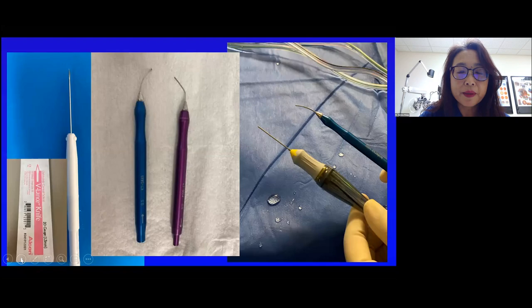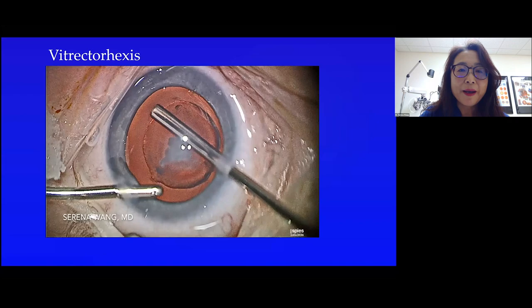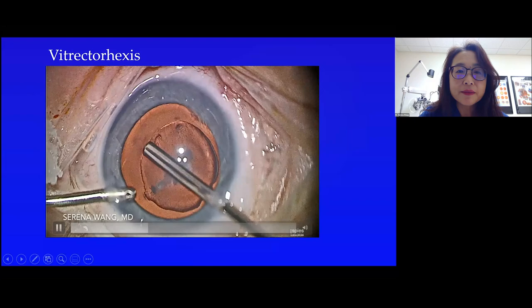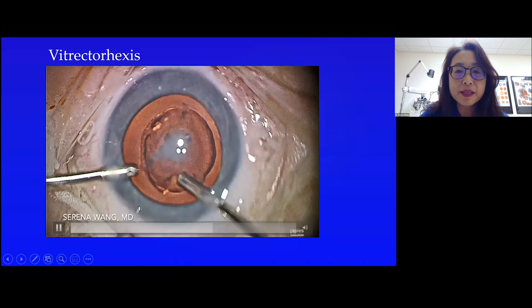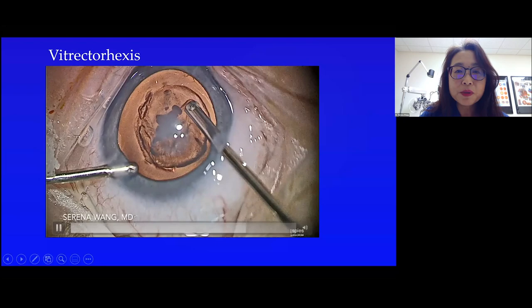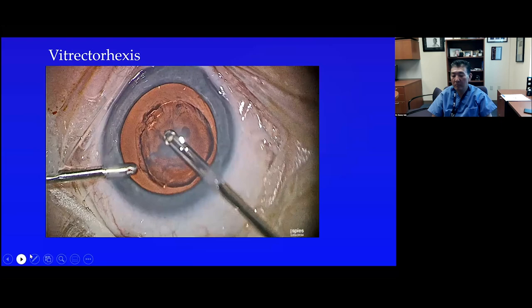So here's the anterior capsulorhexis. I use the irrigation cannula in my left hand, and in my right hand, I use a retractor. You can use, again, 23 or 25 gauge, but 20 gauge works great. You're going to close your wound anyway, so you want to choose whatever is the most efficient tool to get it done. So this gives you a nice anterior capsulorhexis.